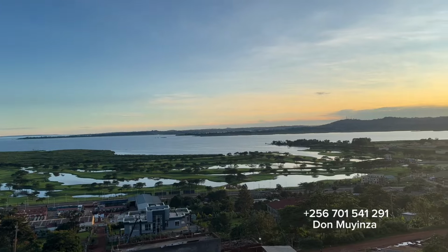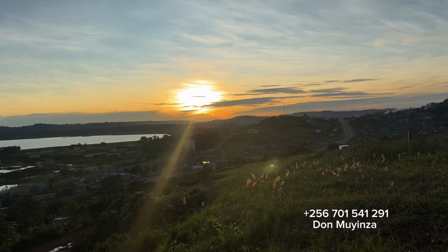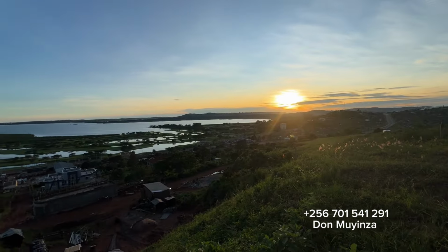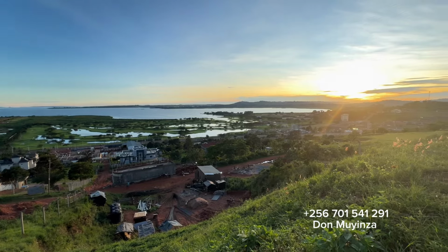For now, the house is going for 1.2 on 25 decimals, with an opportunity for you to buy an extra plot and expand. It's not a guarantee, of course, if you delay and the plot is taken, costed the house at $1.2 million. But look, it's very beautiful.